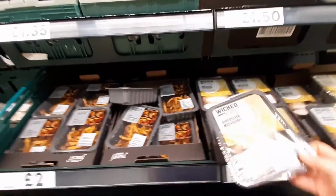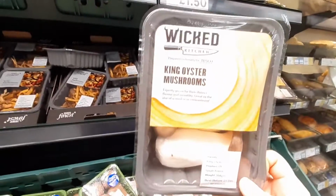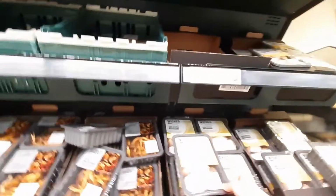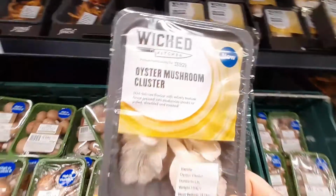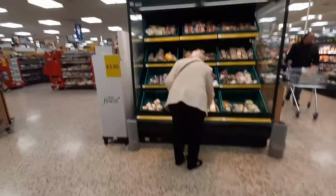So here I am showing you the Wicked range. The Wicked range is all vegan items. There's some gluten-free items as well. So these mushrooms are king oyster mushrooms, and they're really firm and have a meaty texture. The other ones that I've got here, they are clustered ones, and I make a batter for them with spices in, and it really tastes like southern fried chicken.